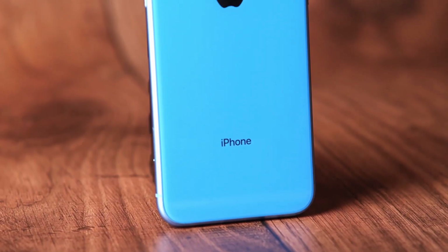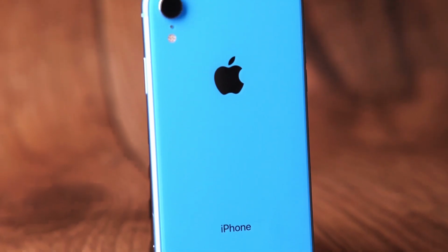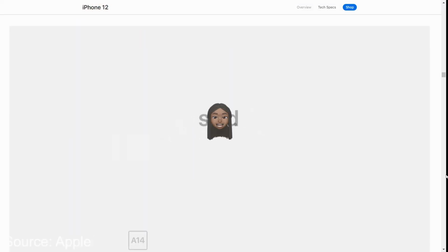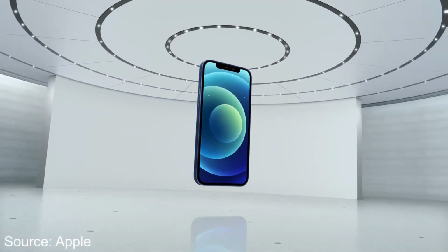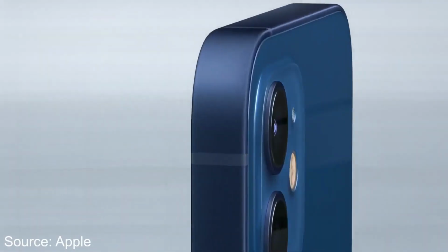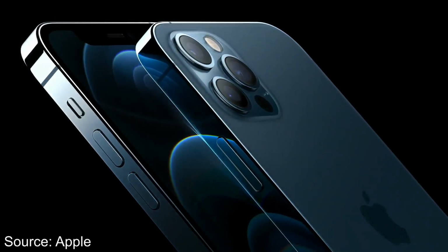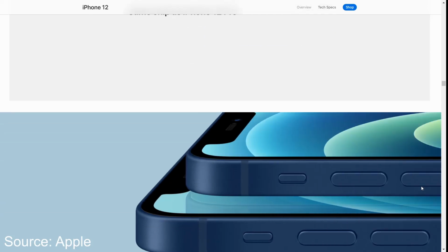The leap from the iPhone XR to the iPhone 11 was small. The leap from the iPhone 11 to iPhone 12, however, is massive. In fact, the iPhone 12 is such a huge upgrade from the iPhone 11 that it is more similar to the expensive Pro models than ever before. Let's start with the biggest upgrade in the iPhone 12, the display.